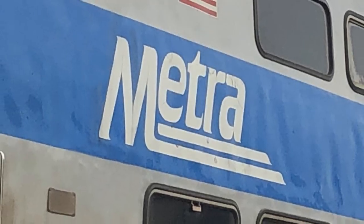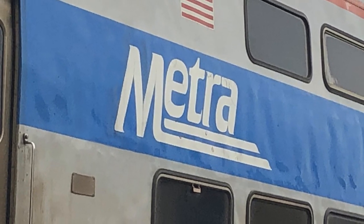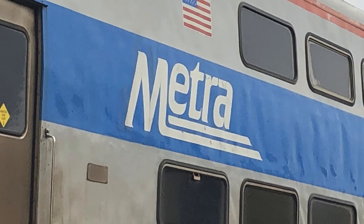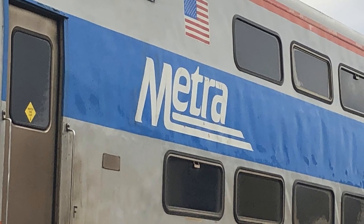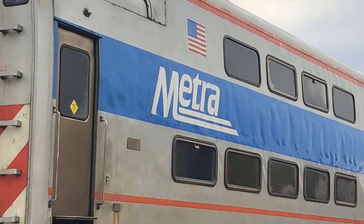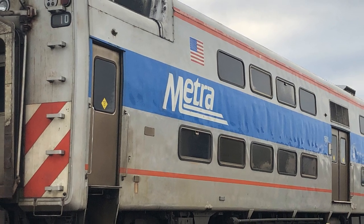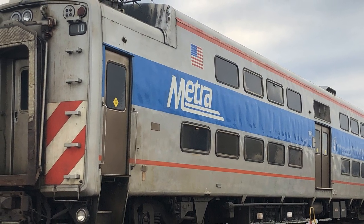What is 850 feet long, weighs 1.4 million pounds, and carries 1,560 passengers on two levels? No, it isn't the big boy steam locomotive. It's a 10-car commuter train recently relocated from Chicago to Frisco.